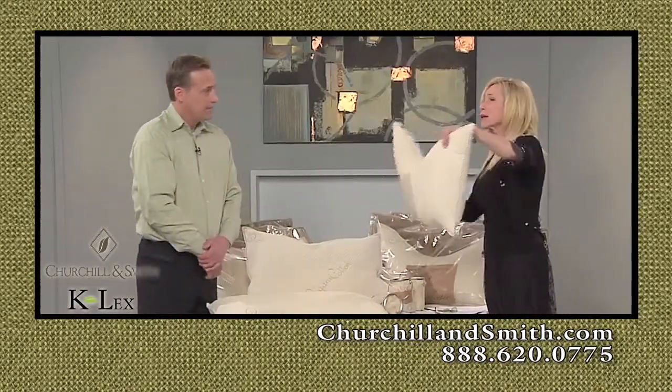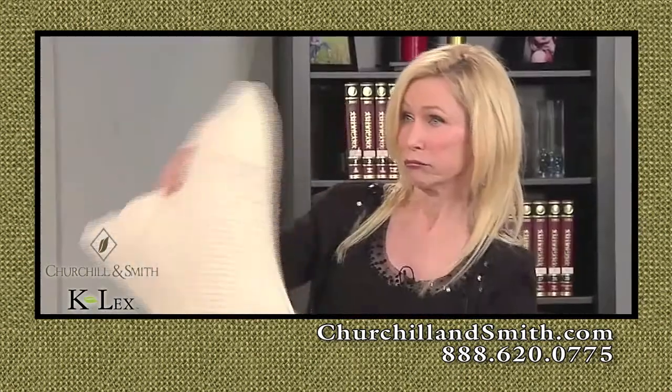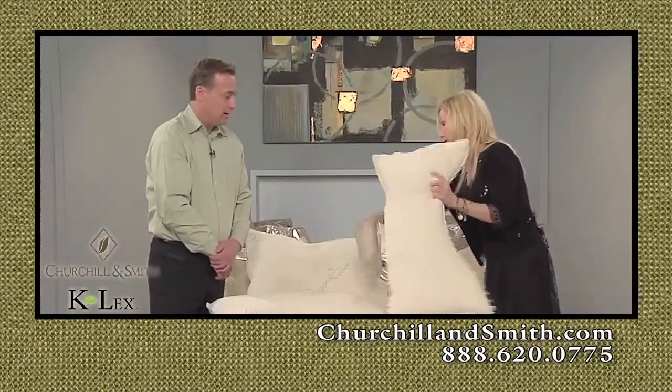Okay, well, let's talk about that, because I know you've told me earlier that there are 3 things you look for when picking a pillow. It's fill, it's the weight, and conformity. Is that correct? Correct. So let's talk about fill. On the inside of our pillow, we have a patent-pending blend, and it's all natural.